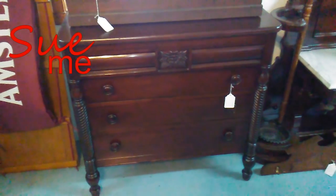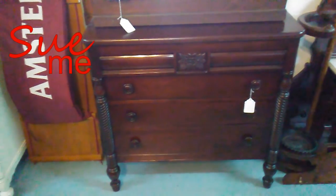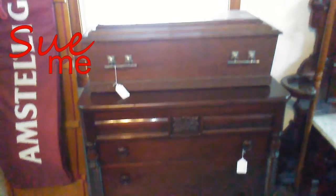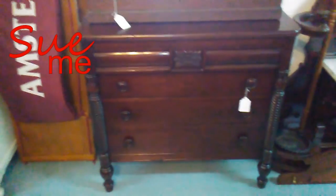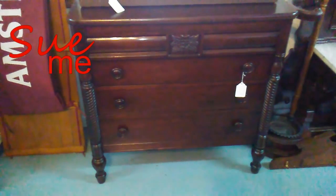This piece has been here for a while, but I haven't filmed it because every time I've come by, my attention has been caught by the baby coffin on top. This is a lovely Empire-style piece. Mahogany, and it's a modern interpretation of Empire, which is why you are seeing things that are combined in unusual ways.